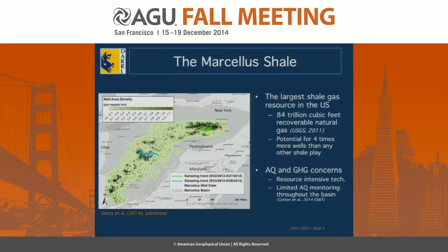So to start off, the Marcellus Shale is the largest shale play in the United States. It underlies a large part of the Appalachian region, as you can see in this map here. And it's estimated to contain about 84 trillion cubic feet of recoverable natural gas. Now, given its large size, it has the potential for up to 4 times more wells than any other shale play in the U.S. And as we know and why we're here, there's air quality and greenhouse gas concerns associated with shale gas development.